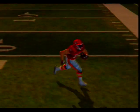Now you say, what's his strength? What does he do best? Well, you can see it right there. It's his accuracy that puts this guy on a whole other level.